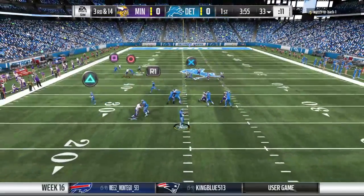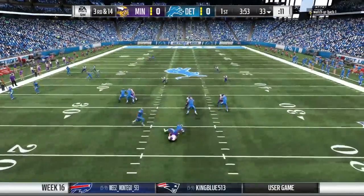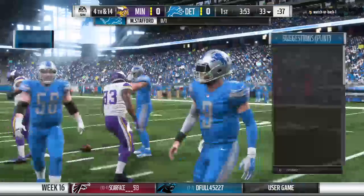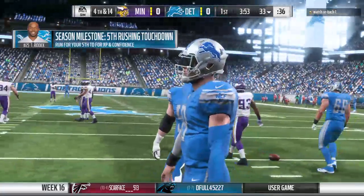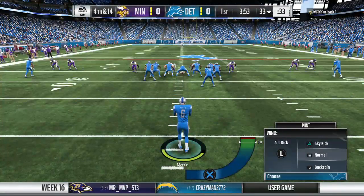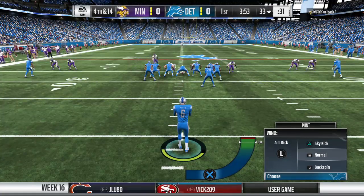Third and long, it's Stafford. And he'll be hit as he releases it, and that'll fall incomplete. Pressure, and that's certainly going to be a key to this game going forward. And that time, they were able to get in there and influence the throw. And remember, quarterbacks got to get rid of it.